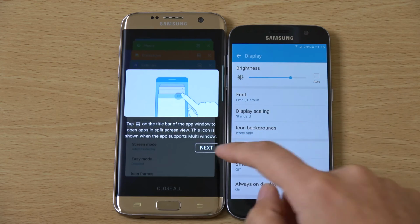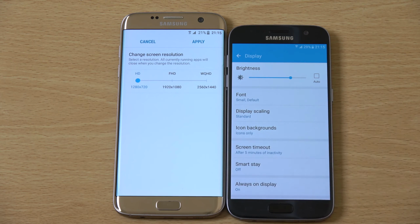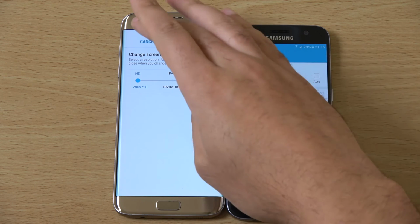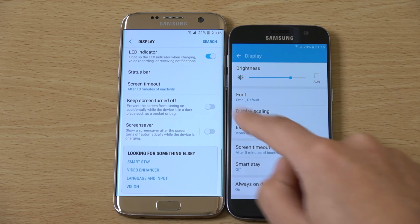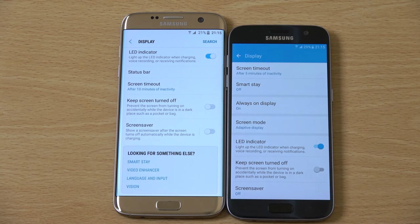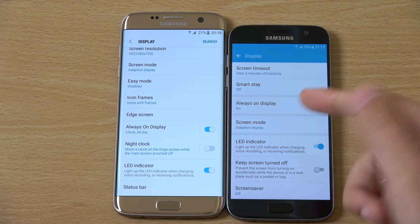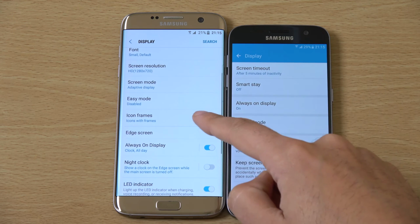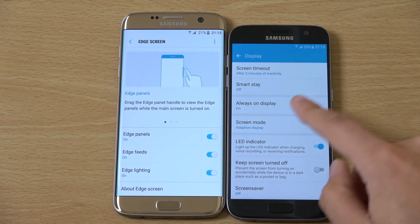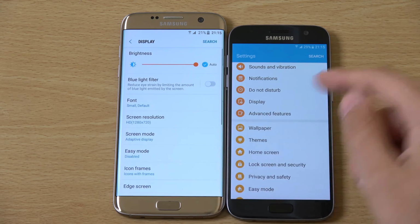So if you want to get the maximum battery from your S7 Edge, you can put it on 720p, although text obviously will be a little bit fuzzy in comparison. I might do a speed test on this particular setting to see how it compares. There are some other things as well, such as these little prompts looking for something else, making things a little bit easier if you don't know your way around. And you can see there have been some changes in the settings here. I think we get the edge screen setting here, so if you want to access that you can do so from there, whereas on this one I think you are not going to get it, obviously, because it's a standard S7.